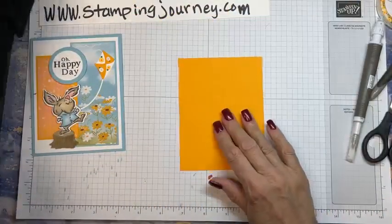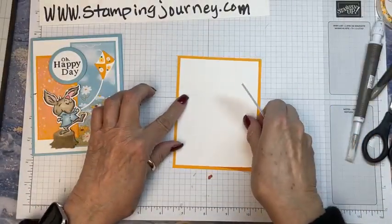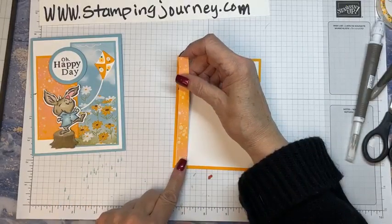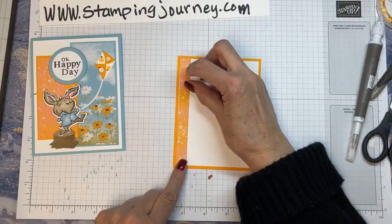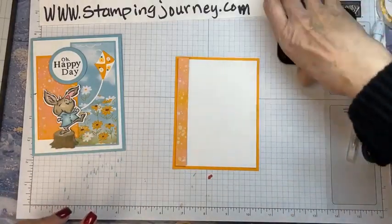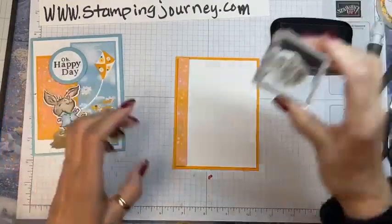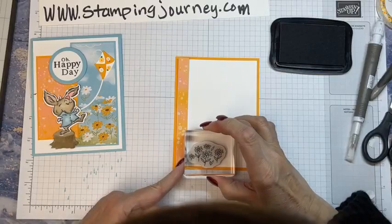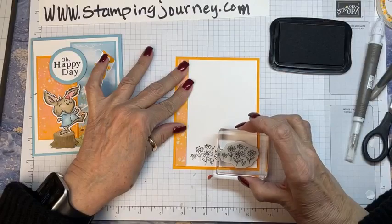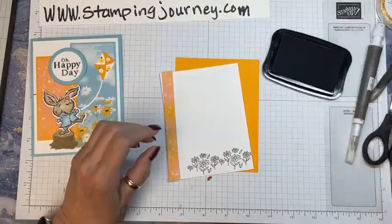Okay, so the inside, as the base layer, I have Mango Melody. And then here's my white that is 5 by 3 3/4, and a 1/2 inch strip of the same yellow. I'm going to do my flower stamp in the Memento. Two of them fit on here. So I'm going to just do one here and another one here. There we go. So I wanted these flowers to match.